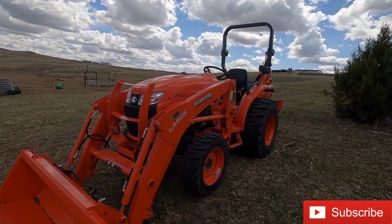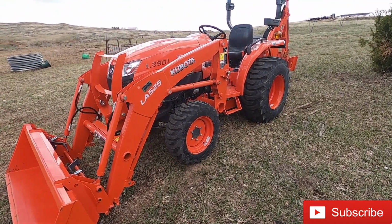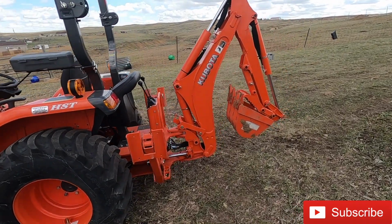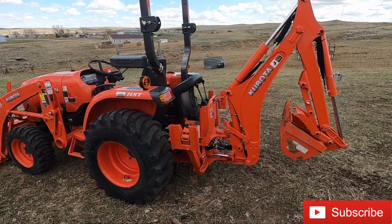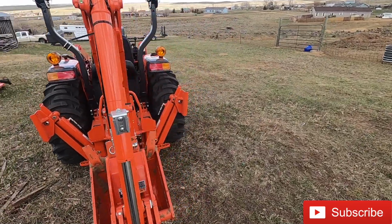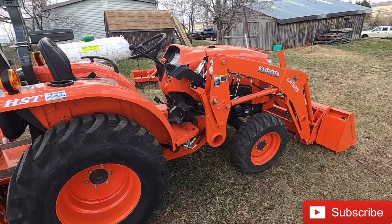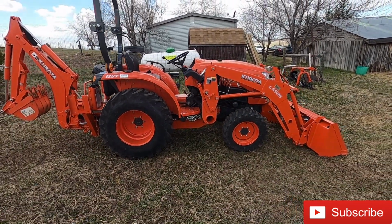So here's the tractor. As you guys have seen in my previous videos, I picked it up about a week ago now. Absolutely love the tractor. Put quite a bit of time on it in a short period of time. Like I was saying, winter came early and spring came late this year, so we are way behind on everything. I just wanted to stop and make a quick video because I promised you guys why I bought the Kubota L3901. So a lot of it has to do with previous tractors I've owned.